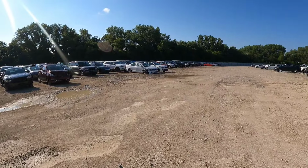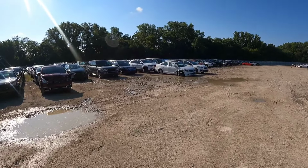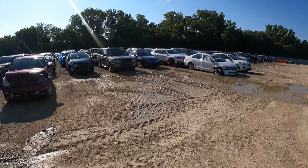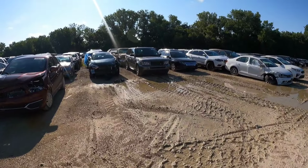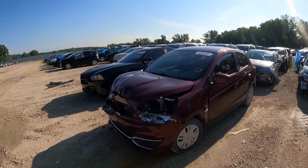How about everybody's favorite vehicle? A Range Rover. No, I know y'all gonna be like, no, hell no, TK. No, that's just as bad as a BMW. No. Nah, I'm just kidding. We'll take a look at this Mitsubishi first.